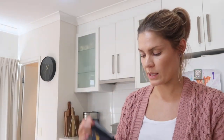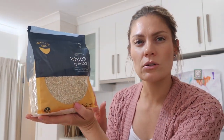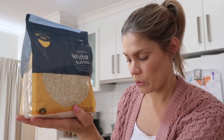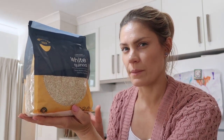And same with quinoa. Quinoa can be used as a substitute for your rice. You can bulk it up in your salads. Good filler, and it takes on a really good flavor if you're adding certain things to it that you already have in your pantry. You can turn a really bland quinoa salad or quinoa side dish into something a lot more tasty.